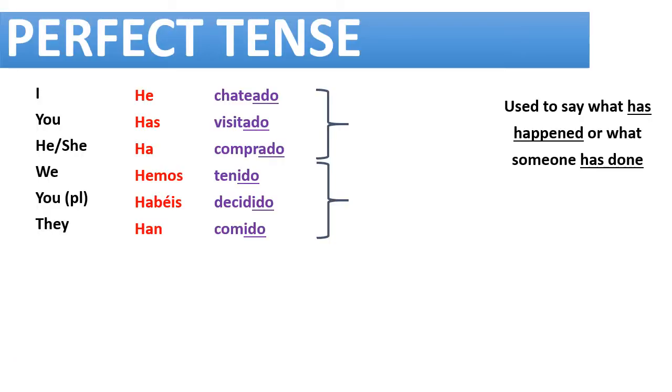So if you remember the title for today's lesson, it's Has probado la comida española. So has probado is the perfect tense, which we have seen before. We saw it at the start of the year, and obviously we've been recapping it throughout. Now the perfect tense is used to say what has happened or what someone has done. It's a past tense, but the main thing is the translation: what has happened, what you have done, what you have eaten, what you've tried.